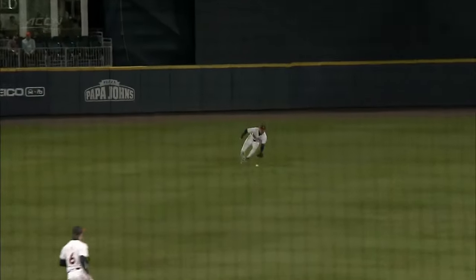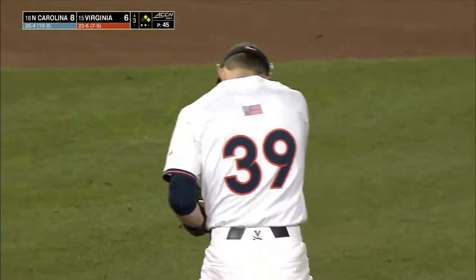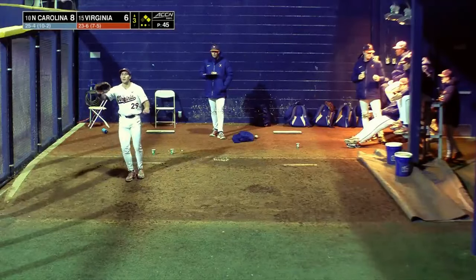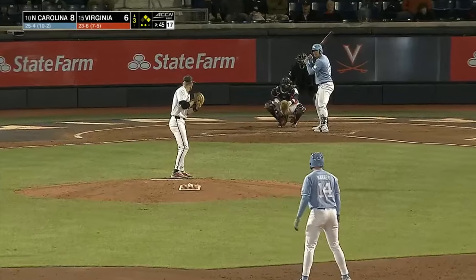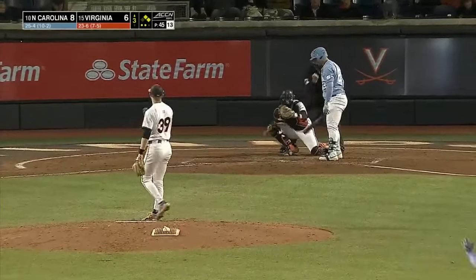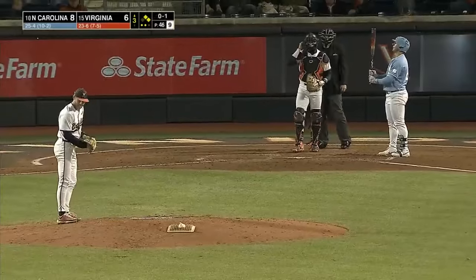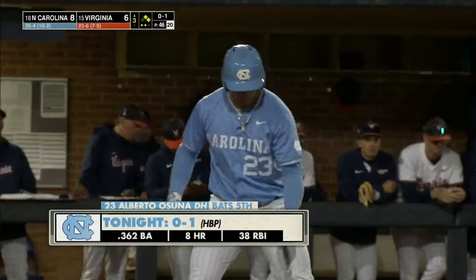D'Onofrio joining in on this hit party. This UNC offense is scorching hot, and when you really get going as an offense and things start to carry over from game to game, like I said earlier, it's a ton of fun, and you never feel like any deficit is too much. Blake Barker, the transfer from Seton Hall, up for the second time tonight as the first pitch is a strike to Ozuna. It's 0-1.